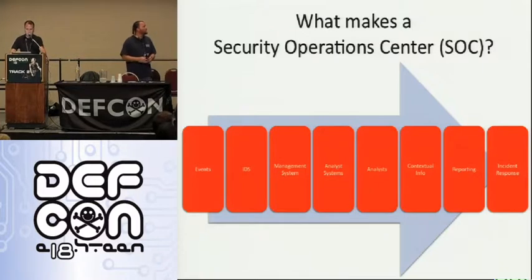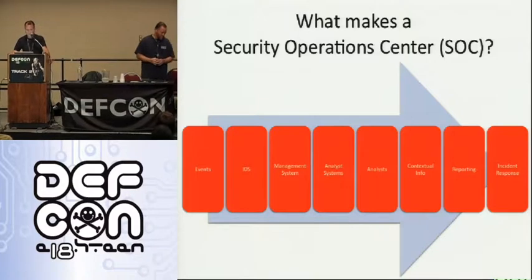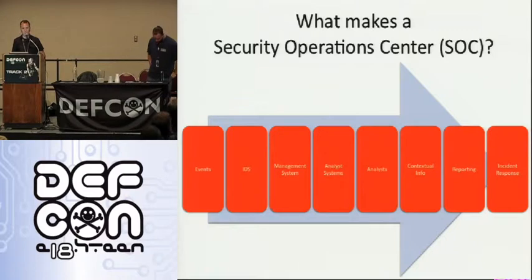Well, it's a lot of things. A lot of people think it's just an IDS system or just a firewall, and we'll get to that. But the general flow is it starts with events, things that happen on the network or in the environment. Network things go through the IDS system. There's a management system that manages that traffic. There are analyst systems, and analysts to analyze that stuff, with contextual info like log data, time of event, all sorts of things. Then reporting, and then incident response, just dealing with the hack attempt or the malware or whatever.